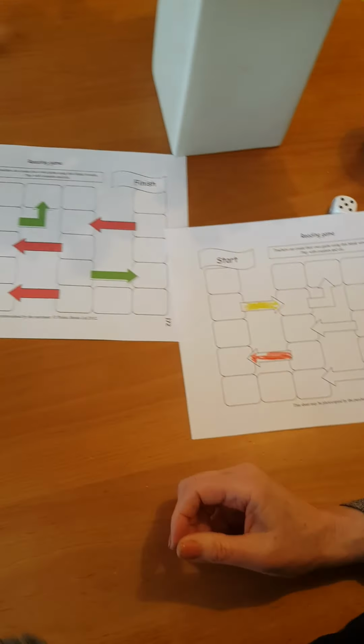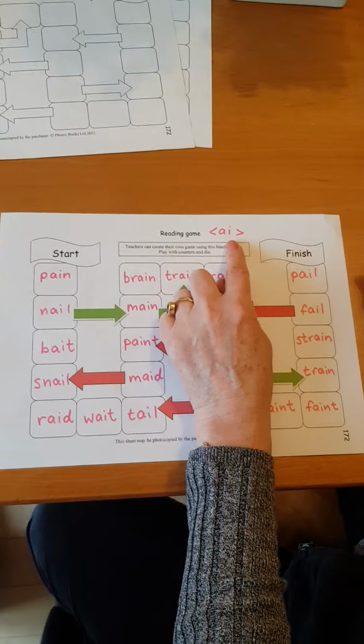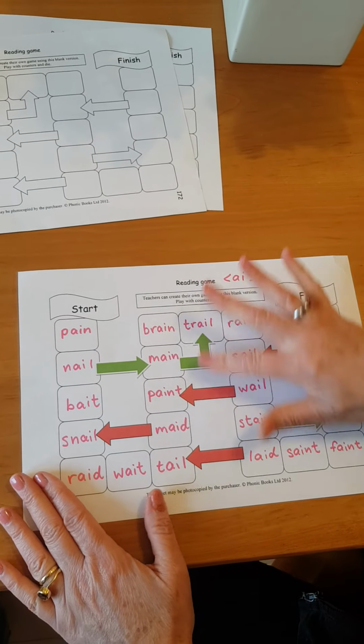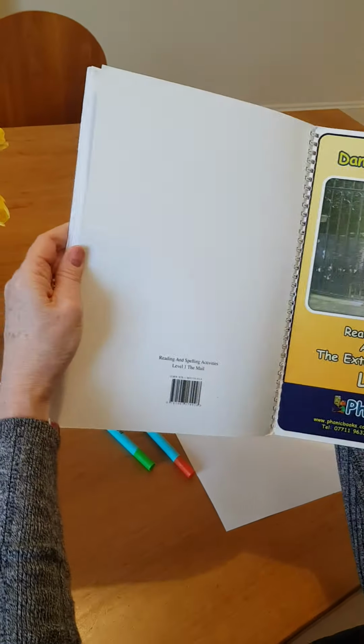So here's one I prepared earlier using the coloured version, and you see that I'm focusing on the spelling AI, the spelling of the sound A, and I put all the words in here. I've taken the words from our level 1 workbook. This is what it looks like, right?